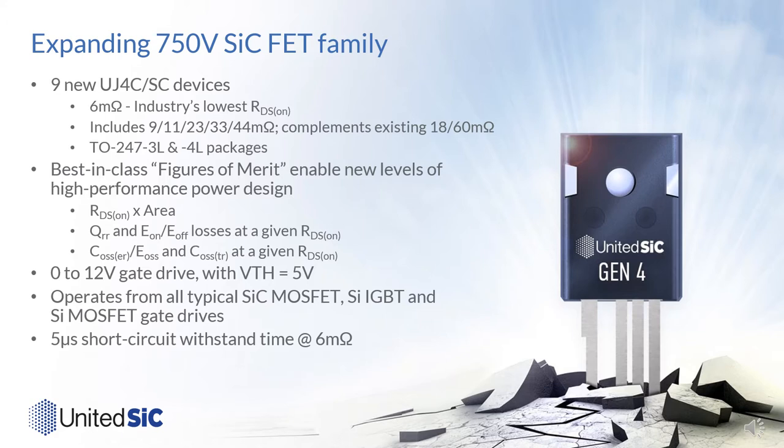These devices offer the best-in-class figures of merit, including the best RDS(on) times area of any technology. This results in low QRR, or reverse recovery, low switching losses, and low COSS energy-related and COSS time-related parameters. The gate drive simplicity is maintained with a 0 to 12-volt recommended drive voltage, and a full 5-volt threshold. The parts are compatible with all common silicon carbide MOSFET, silicon IGBT, or silicon superjunction MOSFET gate drive voltages. And the new 6 milliohm 750-volt low RDS(on) switch comes with a robust 5 microsecond short circuit withstand time.